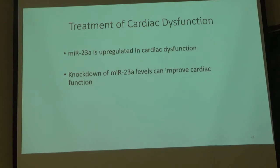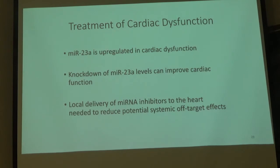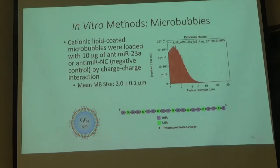And it's been reported that if you knock down this microRNA, it improves cardiac function. But the problem was, so far, they've just had to use systemic delivery. They've used really high doses. It goes everywhere. We said, maybe we can do this with ultrasound and microbubbles and deliver this inhibitor specifically to the heart and get these types of effects. So that was our goal for this project. This was work that started in Pittsburgh and is continuing here. And the idea is we can deliver this microRNA inhibitor specifically to the heart and reduce systemic toxicity.